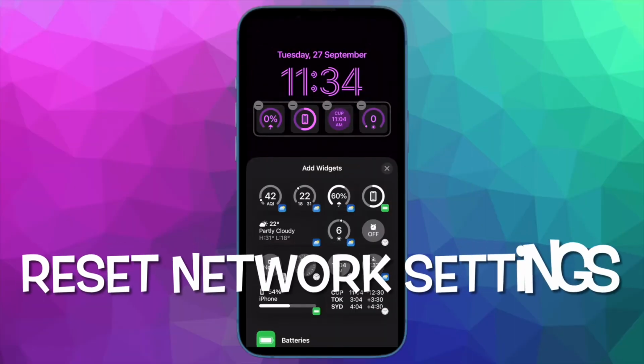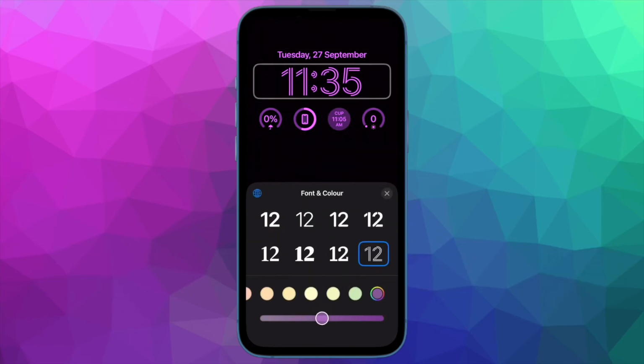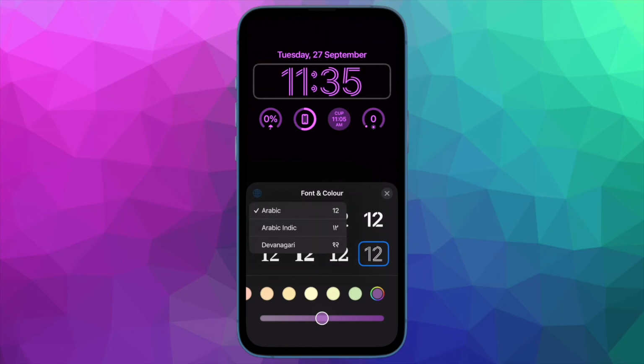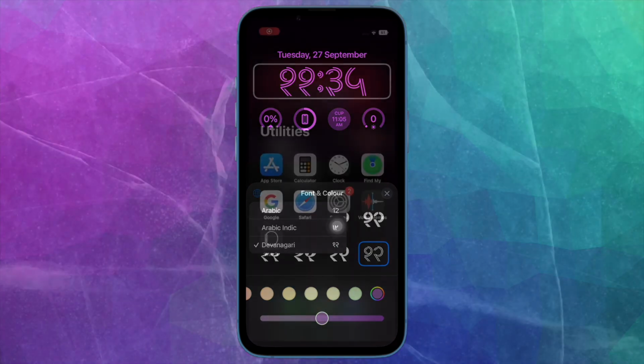Next up, I would suggest you to reset network settings. Believe me, there is no better troubleshooter for fixing a persistent network-related issue than this radical solution. Whenever I find myself entangled in a Wi-Fi or cellular problem, I look for it as my go-to hack. No prizes for guessing, I'm going to count on it to resolve this issue as well.